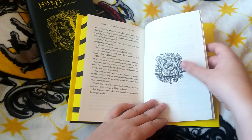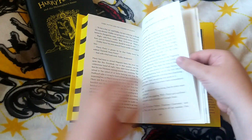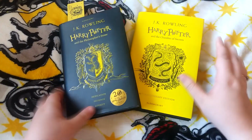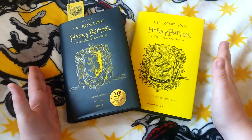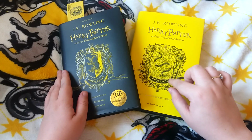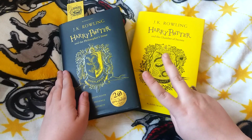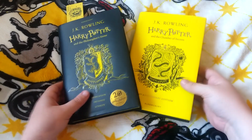And this is the front cover design again with the snakes. And that is where the book finishes. So they are the two 20th anniversary editions that we have so far. I'm definitely going to keep getting these. I think they're going to look amazing on a bookshelf when they're all together. I am tempted to get the soft cover and the hard cover when either the Prisoner of Azkaban comes out or the Goblet of Fire, because both of those are my favourites and I just want an excuse to buy the soft cover as well.